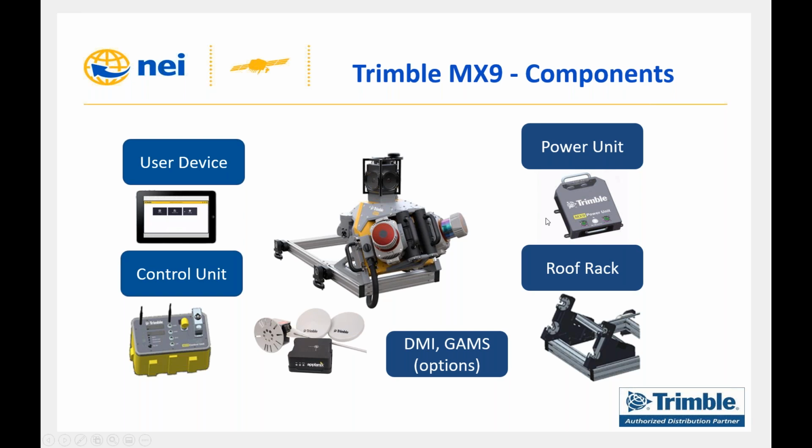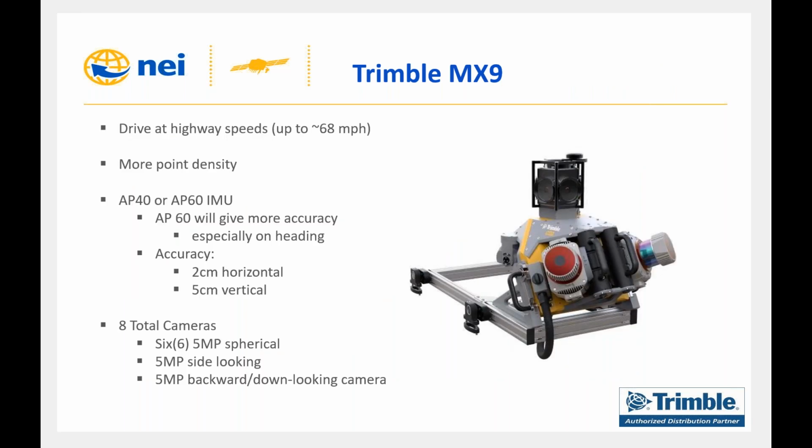Then you have a power unit that essentially streamlines power coming straight from the vehicle into the MX9, so there really is no need for backup batteries. Although, if you're hooking up the system on a boat or a golf cart, for example, you can use a couple of deep cycle marine batteries in parallel to operate the system. It is also worth mentioning that this is a BYOD setup for operating the system in the vehicle. You could use either your phone or a tablet, or connect directly through Ethernet with a laptop. Essentially, anything with Wi-Fi capability will operate the system, which keeps things fast and versatile in the field.